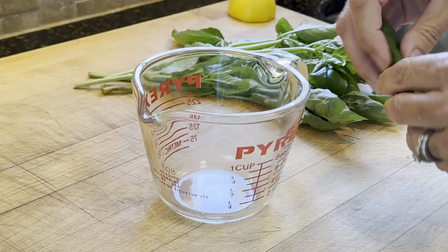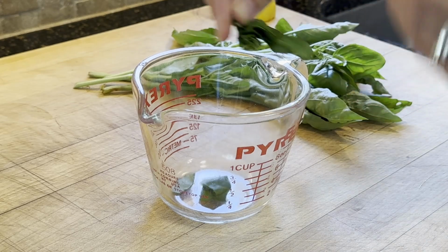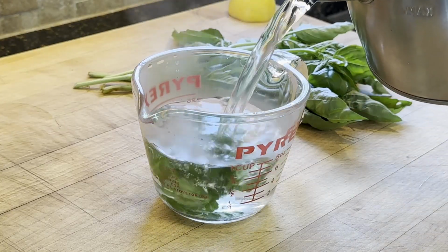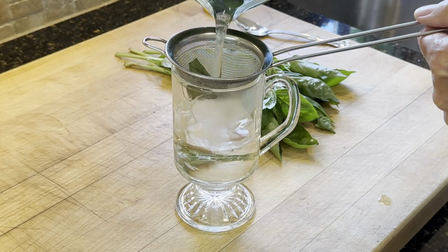It's actually very enjoyable. I simply take some leaves, either muddle them or rip them up just to sort of expose the center, to increase the surface area, to expose the essential oils of the leaves. And then I add hot water and let that steep. And the hot water will just pull all that herbal goodness out of the plant, and then strain it off and drink it.